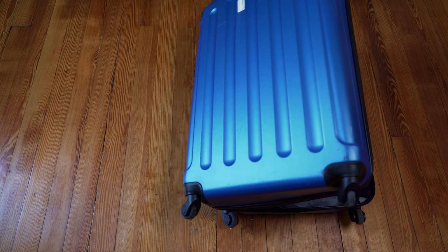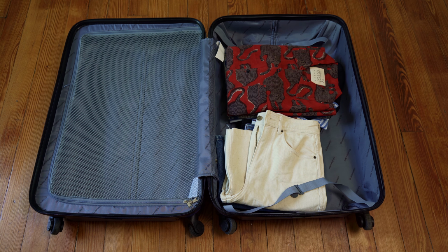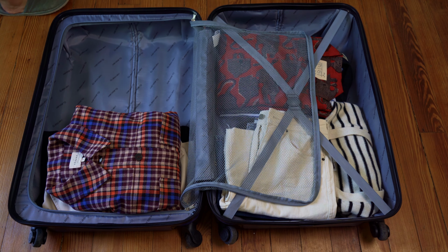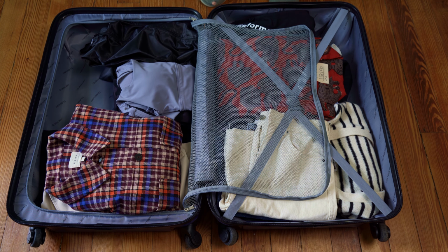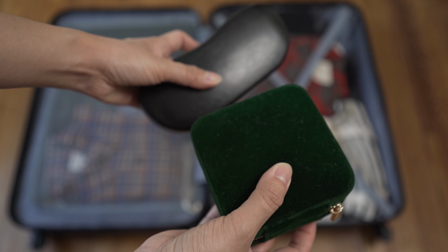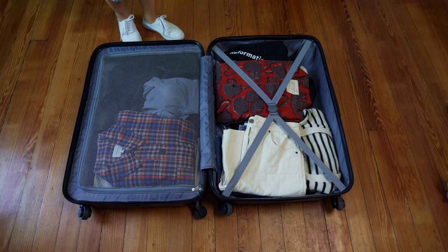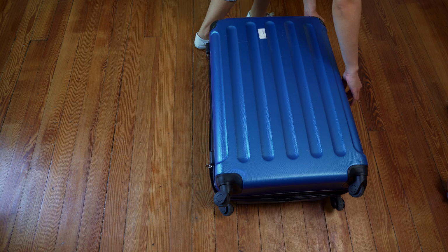Now let's do a check to see if this all fits in my luggage. Perfect. Looks like there's still plenty of space to add my PJs and underwear and socks. I will not be putting my sunglasses or jewelry in my check-in bag and will be bringing them with me in my personal carry-on bag as these are more expensive items. My flight leaves in the next few days, so I'll be finishing packing the rest of the essentials later tomorrow morning.